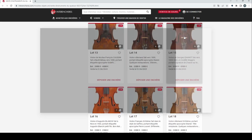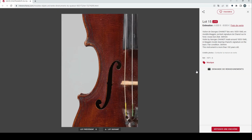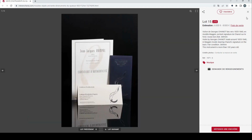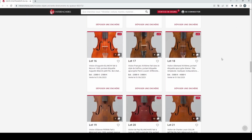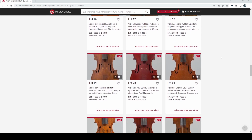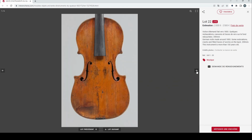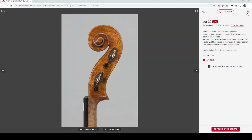Let's have a look at this violin by Georges Chanot, 1835 to 1840, Magini level there, 369. Really is a crazy length of back. Chanot really did make some massively long violins, but 6 to 8 there. Will be interesting to see if that sells or not. More French stuff here. Another German violin. Like I said, lots of interesting stuff in this auction, but we can't look at everything. German violin from 1800. Interesting kind of varnish on that. 2 to 2.5.